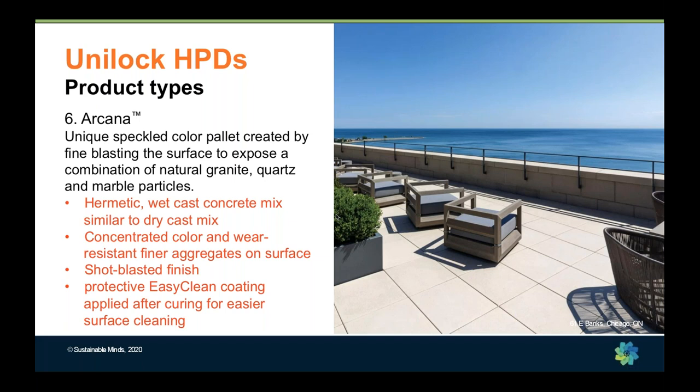Similar to the Series, this does have a specialty Unilock aggregate surface to give it a nice sparkle and pop. It's shot blasted, so it's more of a fractured rock instead of washed. But again, it's going to be everlasting in terms of the color. And this does come with a protective coating. So if you have roof decks where you have grill islands or fire pits where there might be clusters of people where they might have food, this is a good product because it will clean up much easier off the surface.